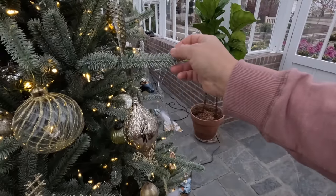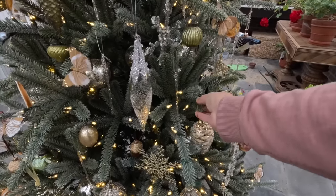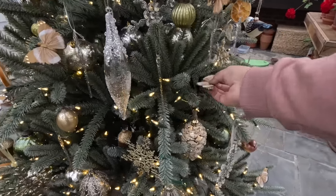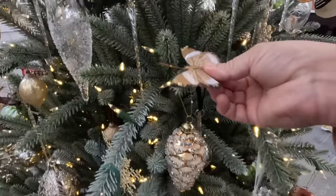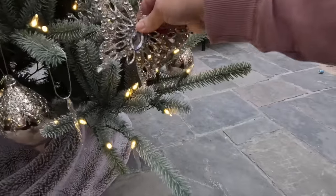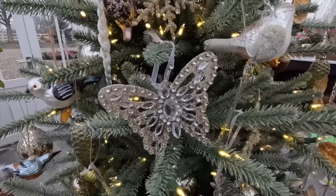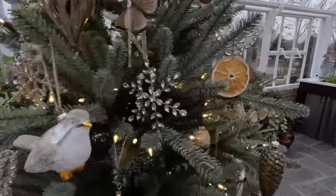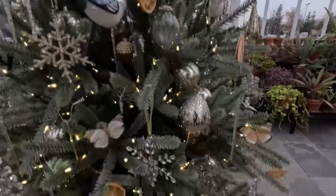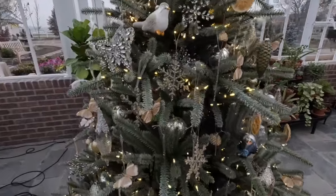Beautiful. Oh, that's the perfect fit. Oh, those are such a beautiful addition. I put them all kind of on the front side of the tree because that's what I see first. I usually try to disperse around the whole tree, but I want to see them right when I walk in. I love those. Okay, we're going to run inside, and real quick, I'm just going to put the rest of the ornaments out.